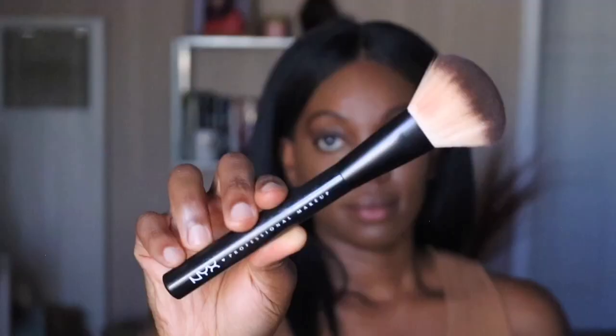So now I'm going to take this NYX brush and I feel like I'm going to use a mixture of both season 1 and season 2 to get the same color payoff as this ColourPop one. I definitely prefer bronzing over contouring because bronzing just gives me that warmth, which I prefer. Like when I'm going for foundations, even if it's slightly too red, I prefer it because I like that warmth to show through.